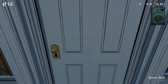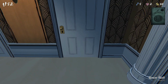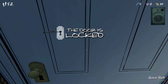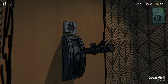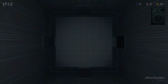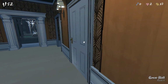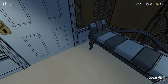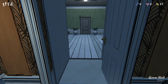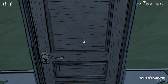Cloister here, sure. I don't mind that. And then is it this one? It's probably this one. Excellent. Okay. We can likely enter the antechamber from here, as long as I don't mess up. Spare green room. Should I keep going? We just got another gem. Excellent.